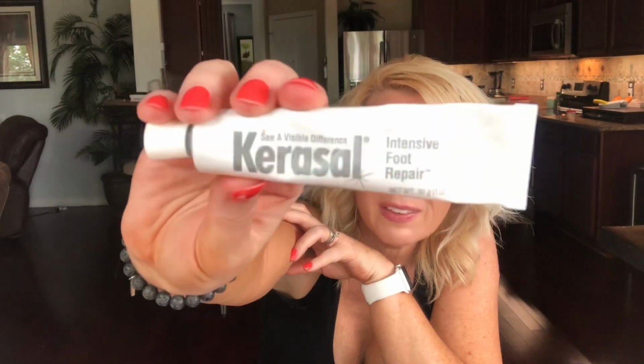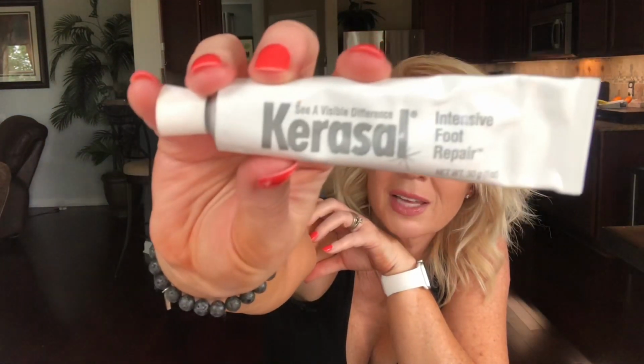Okay, so not quite a review. I kind of just have a recommendation for you. If you are in need of a pedicure and you don't want to spend the money or the time, buy this. Kerasal, I think that's how it's pronounced, Intensive Foot Repair. I got this on Amazon for like $7 and something. I'm sure they sell it in some stores, but it was just easier to buy on Amazon.